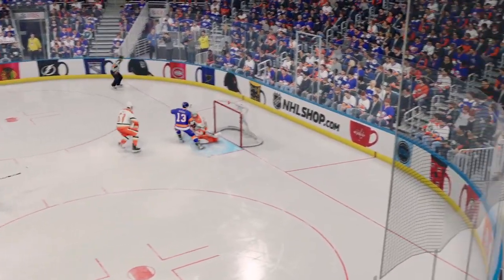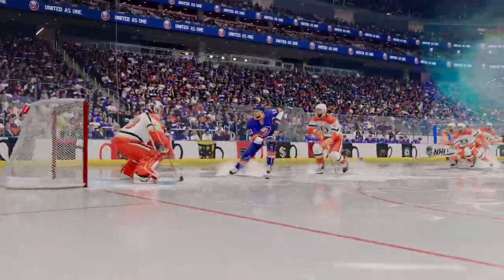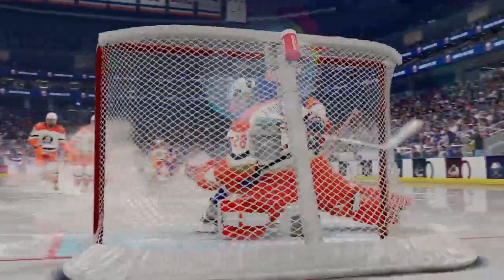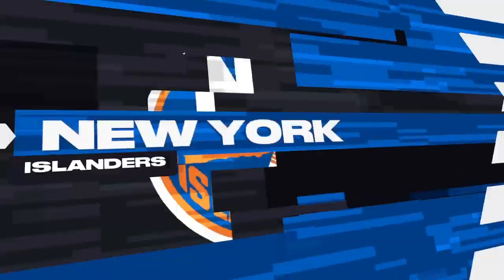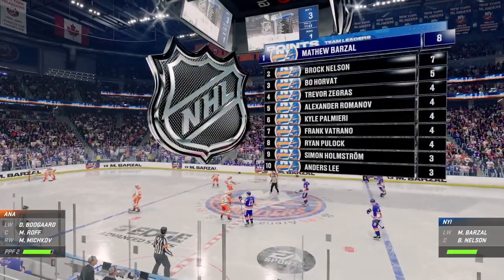Rewarded for his efforts here, James, but it all starts from his anticipation and his breakaway speed to close away from the pack, and then he knows exactly what he's going to do, or at least he fools us and the goaltender because he puts it in the back of the net. The Islanders make their way back to center now, boasting a two-goal lead here in the second.